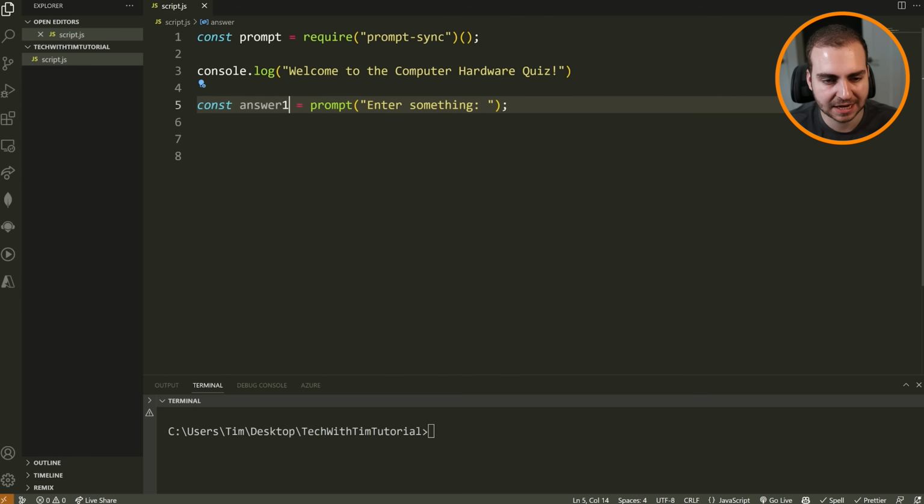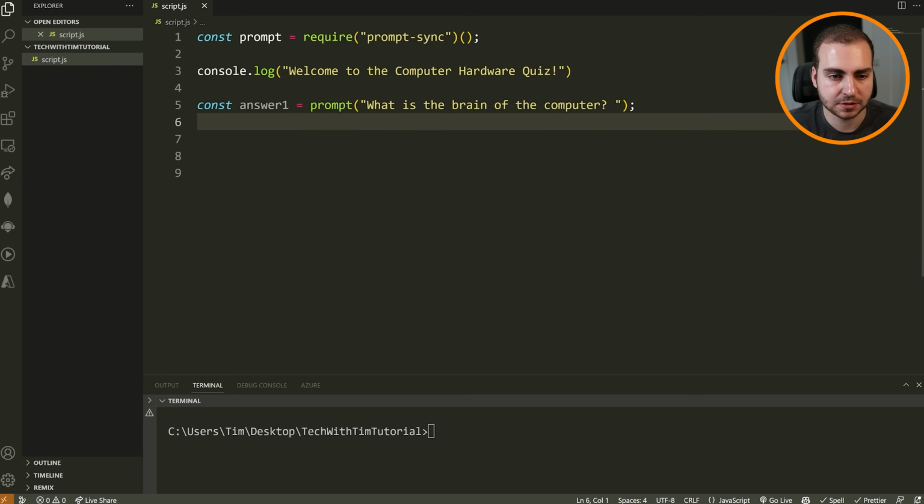So we're going to say const answer1 is equal to, and then we're going to ask a question. So what's the first question we should ask? We'll say something like, what is the brain of the computer? Question mark. Okay, and then we'll allow the user to type. Now we're going to be looking for a specific answer, and in this case, the answer we want is CPU, or central processing unit, okay?